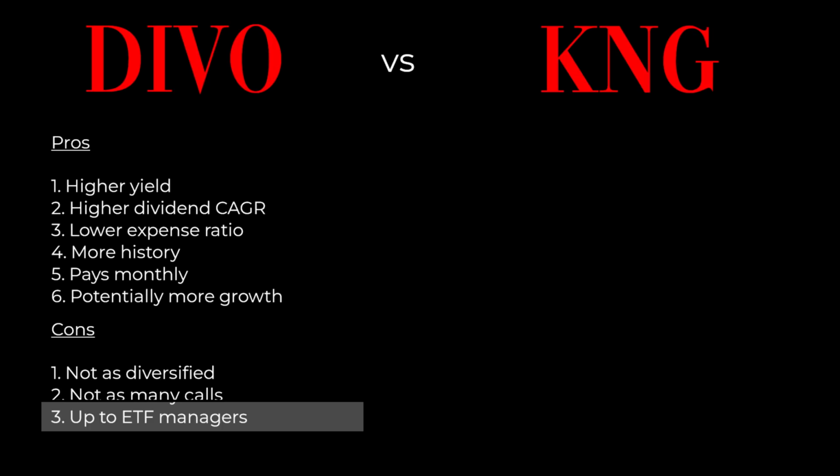KNG is rules-based. Whatever's a Dividend Aristocrat goes in the portfolio. They do 20% covered calls against the positions. It's strictly rules-based. There's not a lot of thinking from the managers on KNG, versus DIVO, where we're kind of at the liberty of what they want to do.